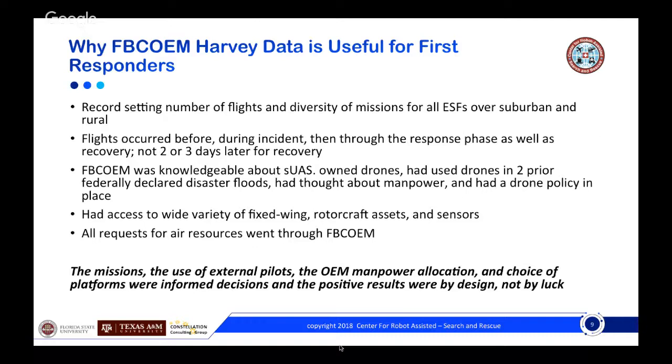So you could choose from anything. The choice, what was used at Fort Bend for Harvey, was because it was appropriate, not because we were trying to make do with what was available.